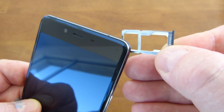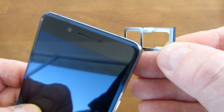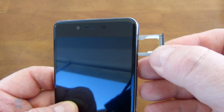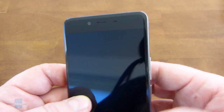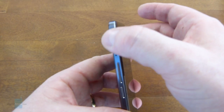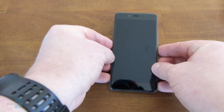So you can see it will support either one nano SIM and a micro SD card for expandable storage, or you can place two nano SIM cards in here, and that way if you're traveling and want to use a local network, you can do that. So that's a pretty neat piece, and that's something that OnePlus responded to from a lot of people giving feedback about the OnePlus 2.